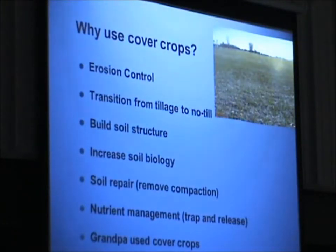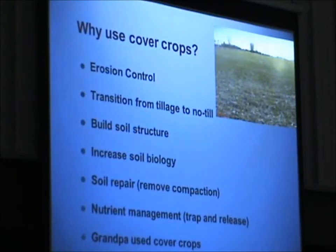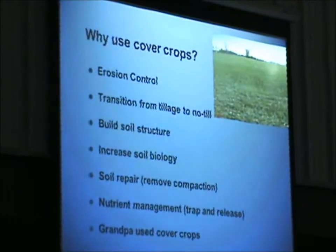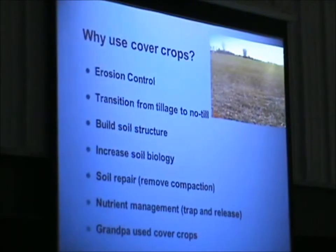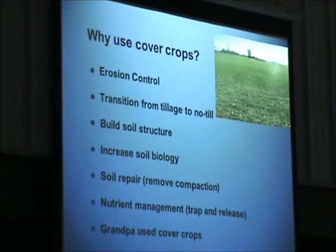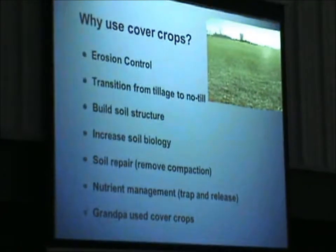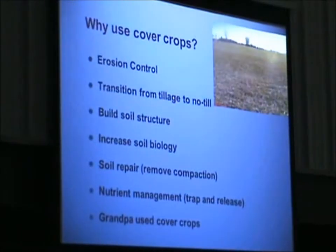Back to the cover crops. It's important for this group to think about why you're recommending cover crops and why you would use them. And it's important to take that to the farm level. That's why it's critical to have an NRCS person that can come to your farm. You can't dictate this all from Washington.